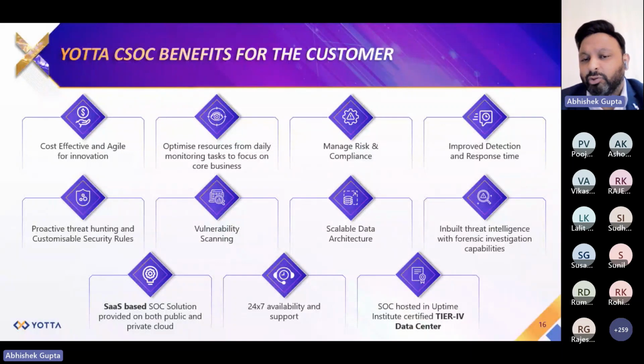As well, we are giving you login credentials. You can log in to the SOC anytime and see the current traffic, your current cybersecurity posture, and you can download reports based on your demand also. Improved detection and response time, proactive threat hunting and customized security rules, vulnerability scanning, scalable data architecture, inbuilt threat intelligence with forensics investigation capability, SaaS-based SOC solution.